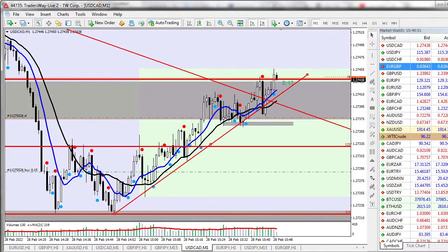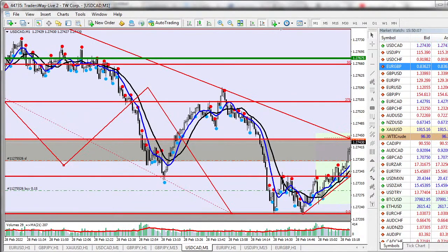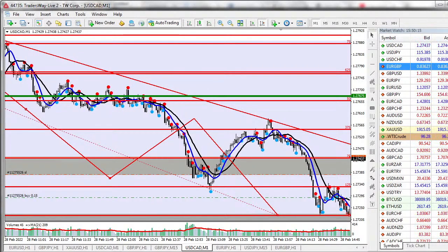And just to recap on the first trade, let's take a look here. This is the first trade of the week. Honestly, it wasn't my best entry, but we did profit. So it's just trade management at that point. Let's see here. I got in.